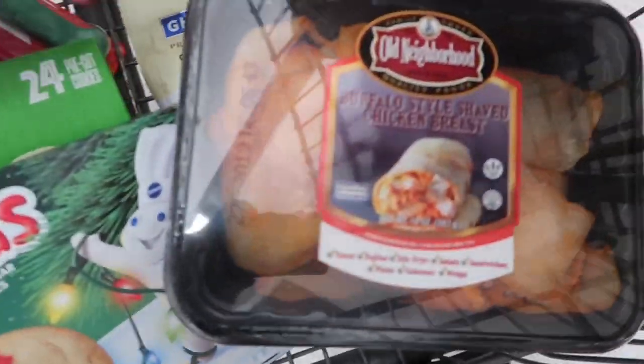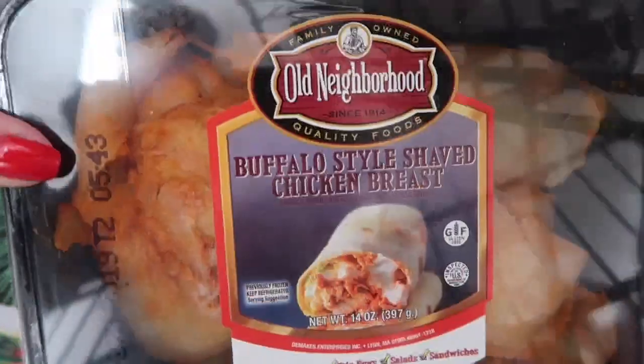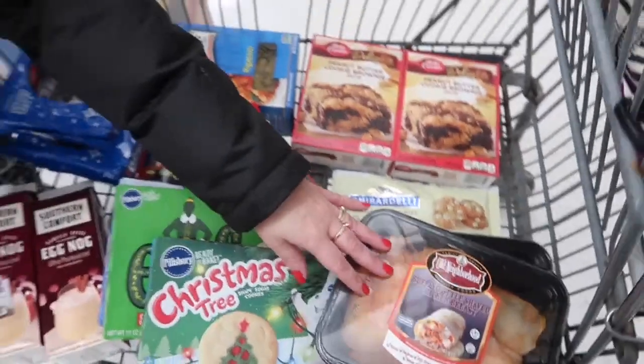I can certainly whip this up, which I always do homemade, but I saw these the other day, and I said, you know what, let me just grab it. I actually wanted 4 containers, they only had 3 left, but it will do. And it's just buffalo style chicken breast.